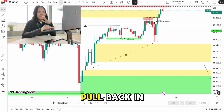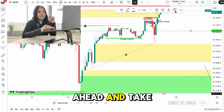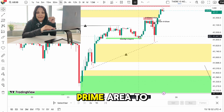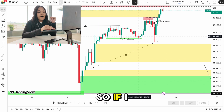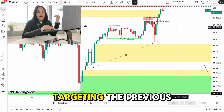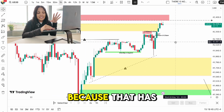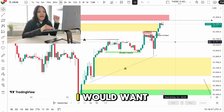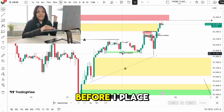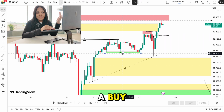Now, if we pull back in the charts a little bit, and I'll go ahead and take this off. If we pull back in the charts a little bit, this is a prime area to target. So if I wanted to see some traders be swept for liquidity, unfortunately, before I got into a buy, targeting the previous week's high as stated, because that has been established, I would want to see these Monday buyers be stopped out of the market before I place a buy.